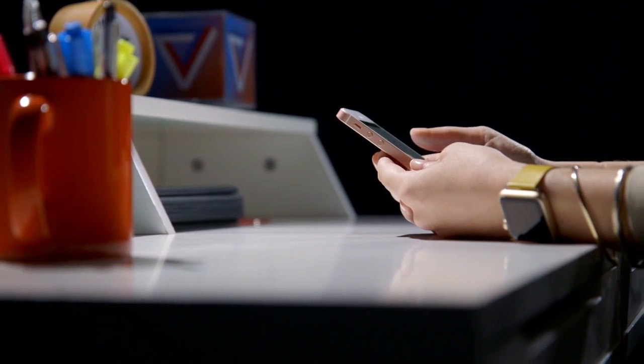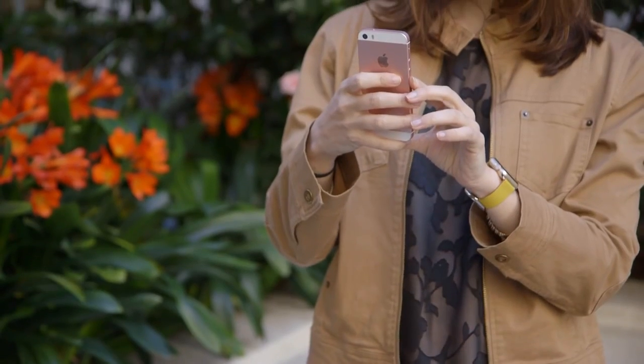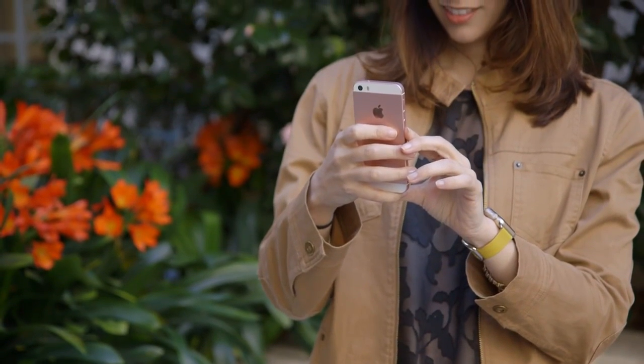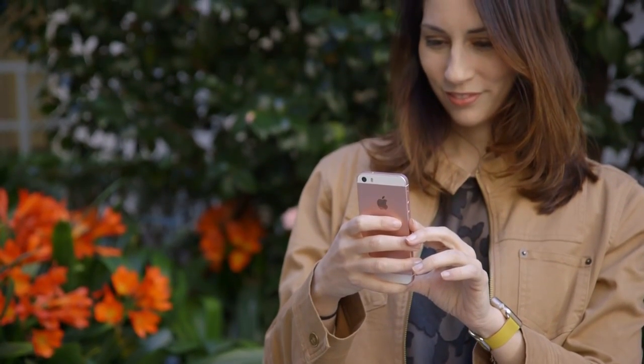Even though they're the exact same size, the iPhone SE gets better battery life than the older iPhone 5S. It really takes a few weeks to get to know an iPhone's battery, but in the few days I've been testing this, it has gotten me through a full day.